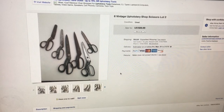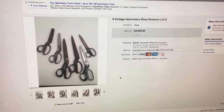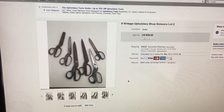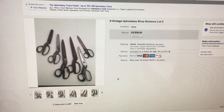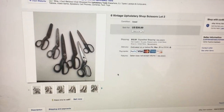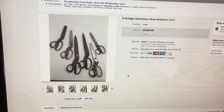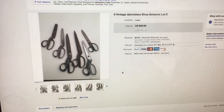So, I sold 6 vintage upholstery scissors in a lot. Some of these were wise, some of them weren't. $39.99, out the door. No problems with that sale. A lot of inquiries on these scissor lots. And I have a couple more I need to make. I got these at an estate sale at an old upholstery shop. And yeah, they sold pretty quick. Should do pretty good on that.